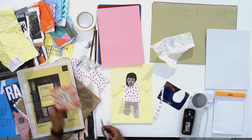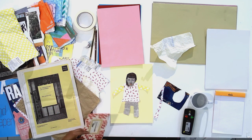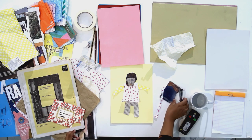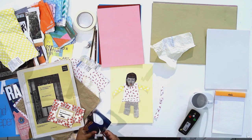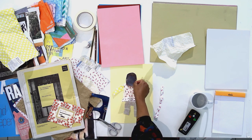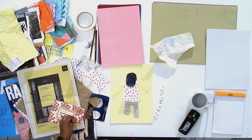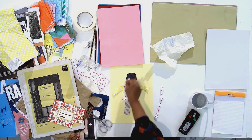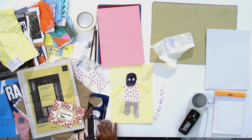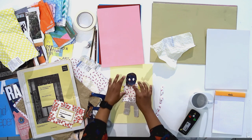If you didn't have a head, if you're just working with patterns or colors, how would you indicate a head with your shape? Just a circle? Yeah, you can just make a circle and find another texture or another type of paper to make her face. Even though I'm covering up her face, it can still start to read like a face. You can start to make some eyes as well, using a different texture or color to differentiate where the eyes may be. It looks a bit terrifying, but still, it reads as a face.